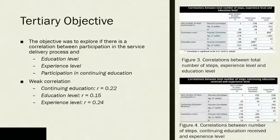The third objective was to determine if there's a correlation between continuing education and experience level with participation in the service delivery process. So after creating the correlation matrices and determining the Pearson's coefficient, we realized that there is currently a weak correlation. However, this data shows that there is participation in continuing education level and experience. So that shows that there are people out there that are trying to learn, and they just haven't been able to get access to the education to help them follow the service delivery process.